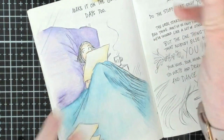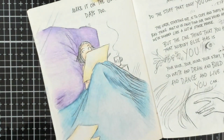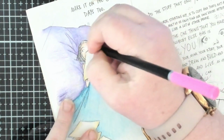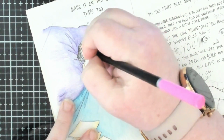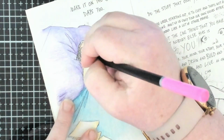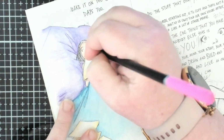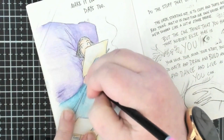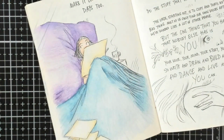So this is more of an apricot. And then we're going to use number 12, which is a bit more of a pink, which is going to be our blending color there. And then for her eyes, we're going to take this one.